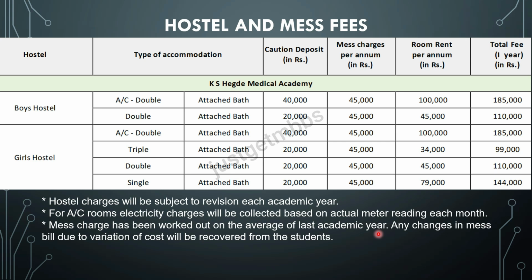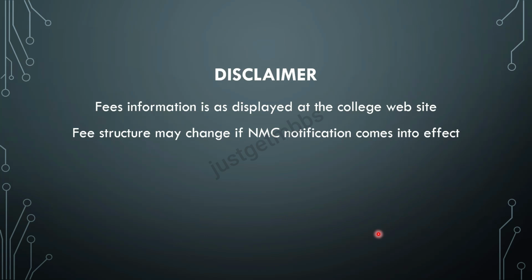I believe this information is useful to you, but please take note one thing. Whatever I have shown you is as displayed at the college website. I have taken all these details from the college website only. And please take note that the court case is still ongoing related to NMC notification. And if there is any implementation of the NMC notification comes into effect this year, then this fee structure may change, right? This is assuming that the NMC notification does not come into effect, then it will be the fee structure. But in case if NMC notification comes into effect, then the entire fee structure may change.